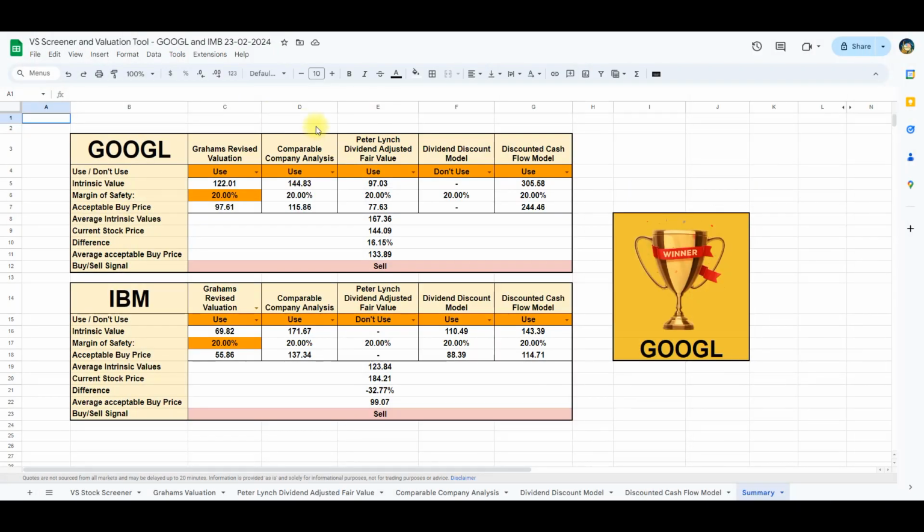In the summary section, we've assessed and compiled all calculated intrinsic values for Google and IBM, making strategic decisions on which valuation models to include in the final calculation. For Google, the exclusion of the dividend discount model, given Google's non-payment of dividends, results in a final intrinsic value of $167.36, representing a 16% premium over the current stock price. Acknowledging the inherent uncertainties, a margin of safety of 20% is incorporated, leading to an acceptable stock price of $133.89, below the current stock price.